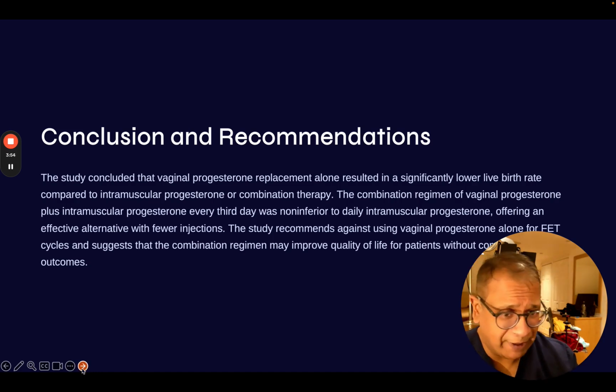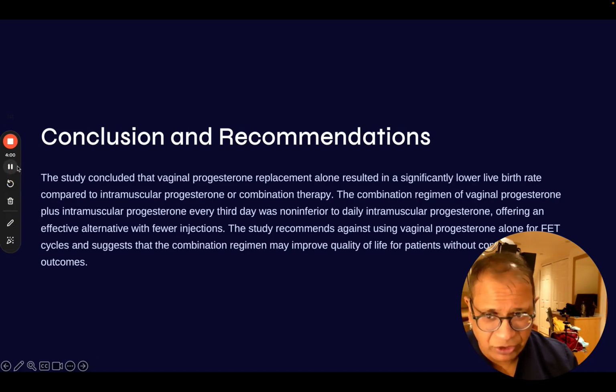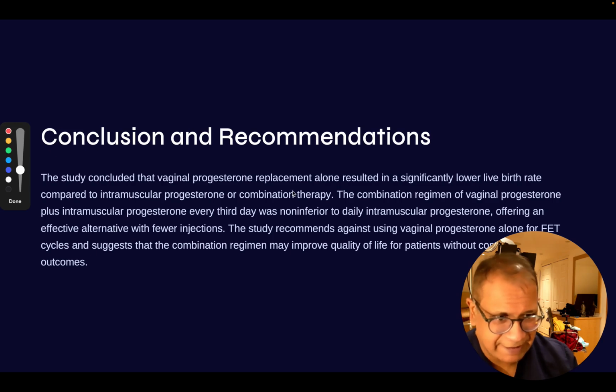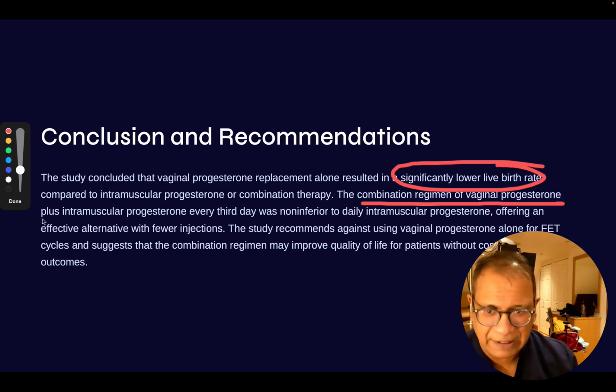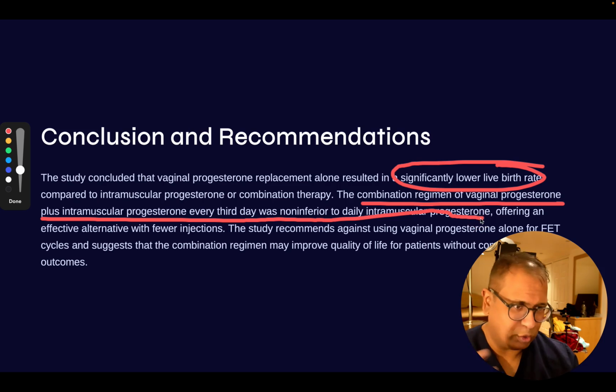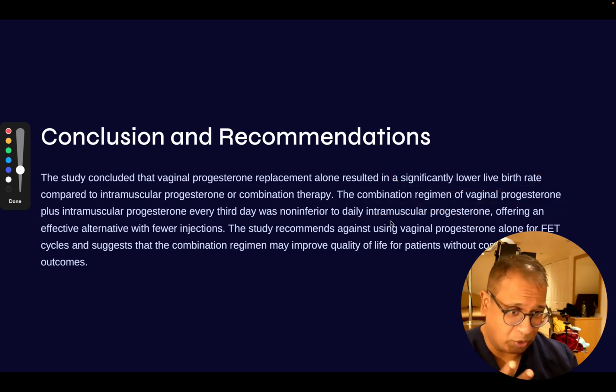If you look at the conclusion of the study, vaginal progesterone on its own gave a much lower chance of pregnancy, a significantly lower live birth rate. The combination treatment of vaginal plus intramuscular progesterone every third day was non-inferior to intramuscular progesterone, giving an alternative approach. And it recommends against using vaginal progesterone alone.